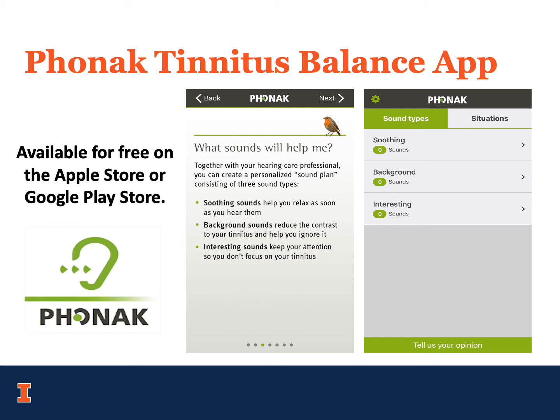So you have soothing sounds, which are sounds that will help you relax as soon as you hear them. Background sounds, which reduce the contrast to your tinnitus to help you ignore it, whenever you're doing different activities such as reading or any work. And interesting sounds that keep your attention so that you're not focusing on your tinnitus. All you have to do is click on one of the categories and it allows you to pick a sound. And it will also allow you to pick any sounds from your music library.